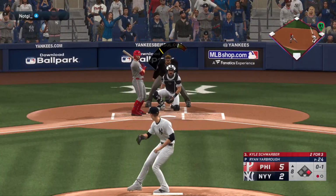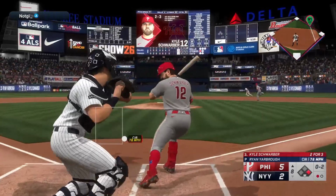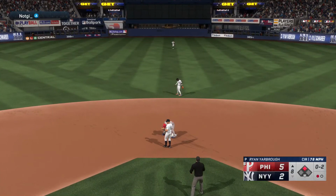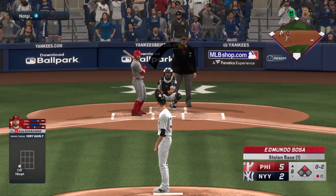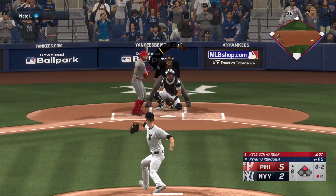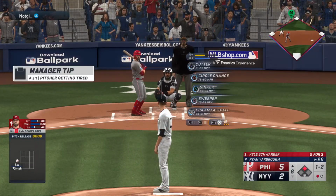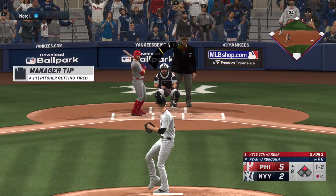Schwarber now at the plate as he swings through strike 1. Runner on the move. High throw, safe. That's a stolen base. Man at second. Oh, that's it. Awfully close. I don't know how you take that. He's seeing the ball out of the pitcher's hand really well right now.